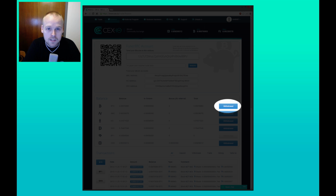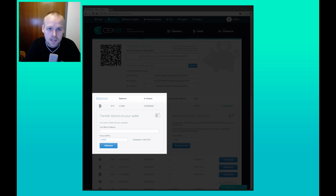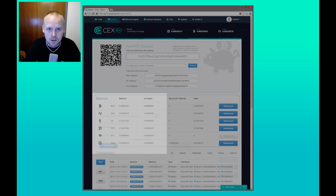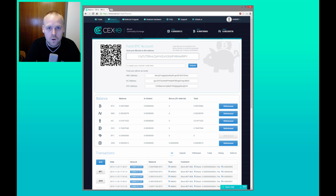It has to be noted that the fee is quite hefty for taking out Bitcoins from this site. It's 0.0001, which is quite a lot since the Bitcoin has gone up in value so much. So this is a flat fee, which basically just means take out a lot of Bitcoins at a time. Don't take out 0.01 Bitcoins, because that will cost you quite a lot. You want to take out a whole or several Bitcoins at a time here, so you don't have to pay so much for it.